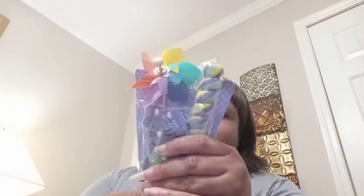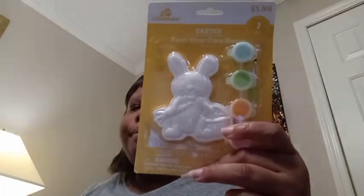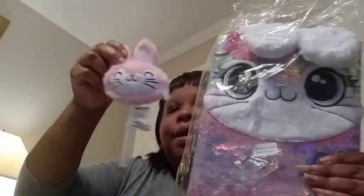Okay, she got this bunny jelly lollipop. She got this bunny speaker. She got this grow capsule. She got some bunny bubbles. She got paint your own bunny. Hand sanitizer. Oh, she got that. She got this big bunny sketch notepad, and they got the pen to go with it.